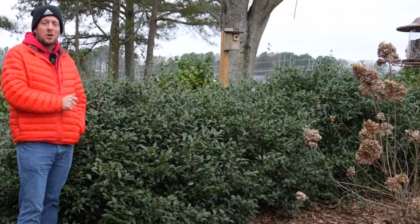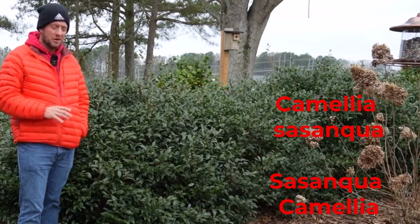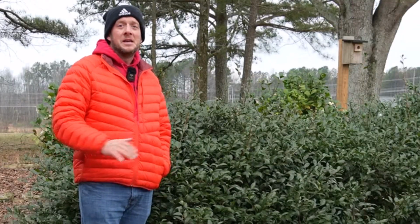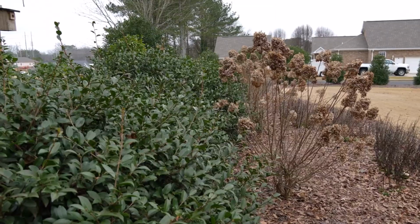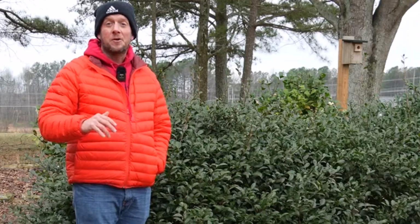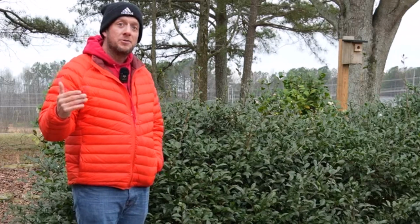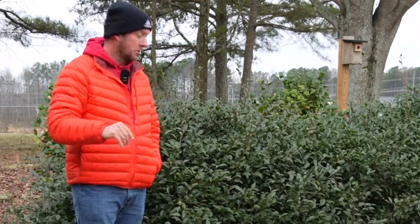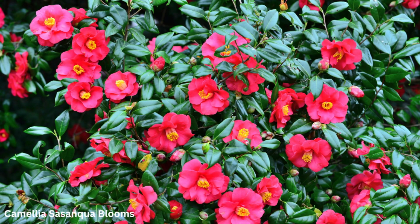This is the smaller cousin of Camellia japonica. This is Camellia sasanqua, also native to Asia. It's going to be a little bit smaller. I want you to think 3 to 6 foot tall, depending on cultivar. We still have those same flower characteristics in terms of color, so whites, reds, pinks in particular. Going to bloom a little bit earlier.